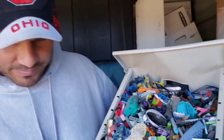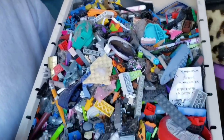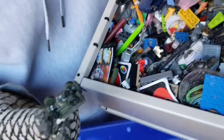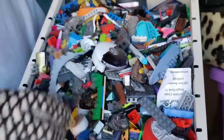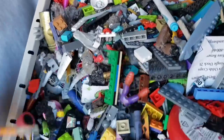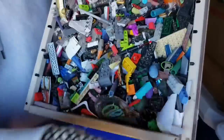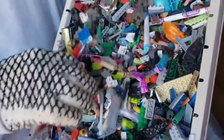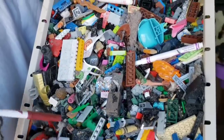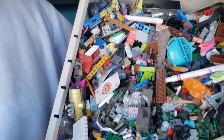This is Transformers. Look at all these Legos. That's a little Transformer as well. You know what? There's gonna be so much in here. That's Pokemon. But this definitely was not kept well. This is not kept well at all. You can tell it's been stored for a long time because a lot of the dust is in here.